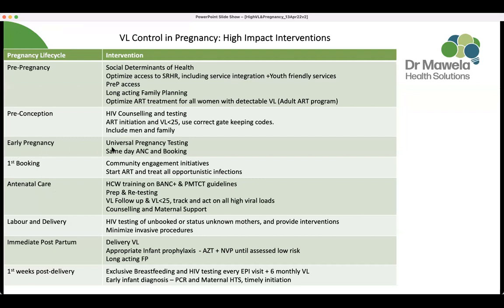Early in pregnancy, universal pregnancy testing. All women, if today you are on call and you're going to see any woman in the sexual reproductive age, you must provide a pregnancy test, because it's national protocol. If you want the protocol, ask me, I'll send it to you. It's a signed off memo nationally that all women, for any consult, she's got a headache or broken leg, provide a pregnancy test. And if the test is positive, same day, ANC booking.